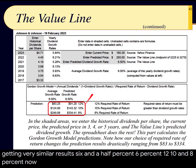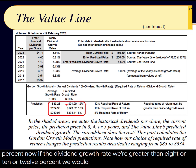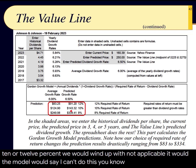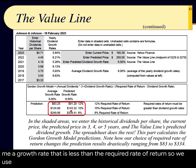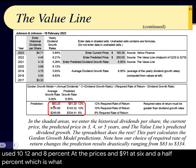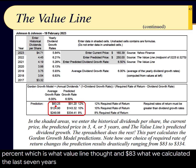Now, if the dividend growth rate were greater than 8 or 10 or 12%, we would wind up with not applicable. The model would say, I can't do this. You've got to give me a growth rate that is less than the required rate of return. So we used 10, 12, and 8%. And notice at 12%, the price is $91. At 6.5%, which is what Value Line thought, and $83, what we calculated from the last 7 years.